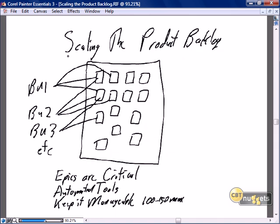So with the complexity of scaling the product owner behind us, I'm going to move to probably the most simplistic aspect of scaling Scrum, which is scaling the product backlog. And the short answer is, it doesn't scale.